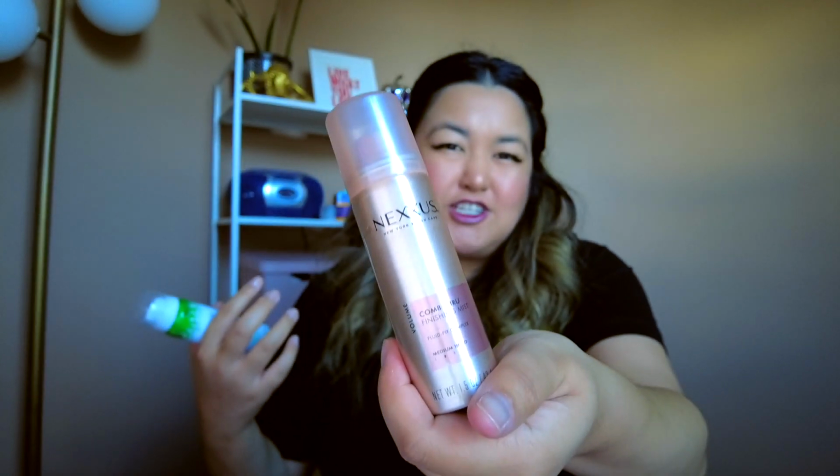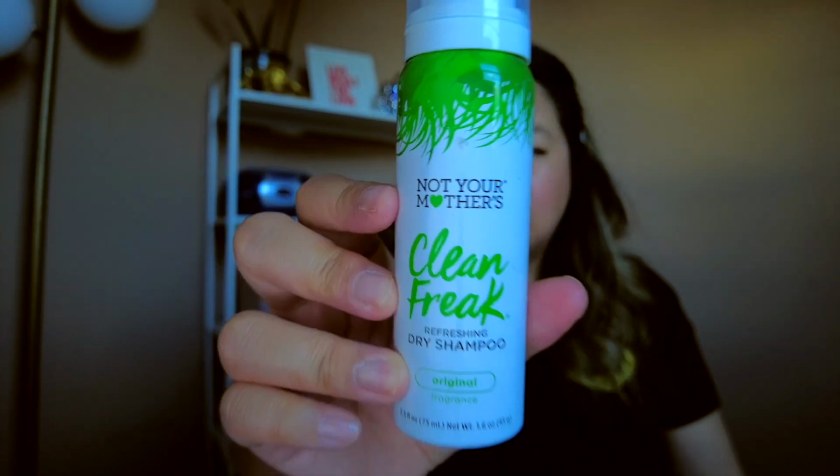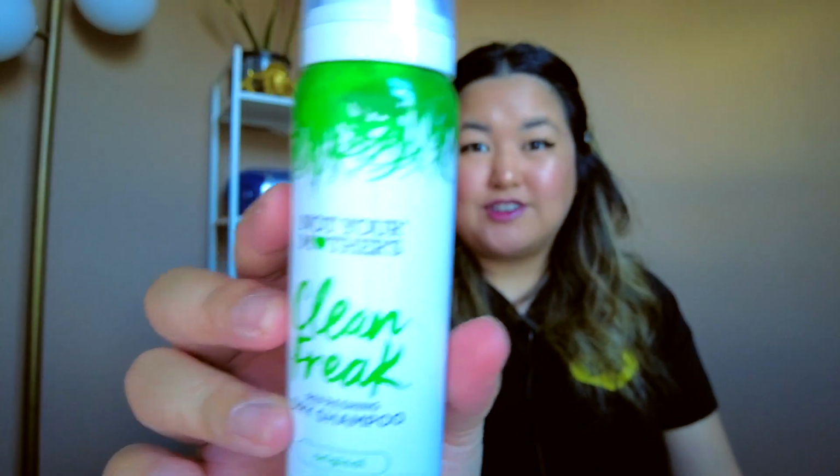I'll highlight a few other travel bottles. I have my hairspray. I really like this Nexus hairspray. I feel like it holds my curls well but doesn't feel crunchy. This is my dry shampoo that I use, Not Your Mother's Clean Free.